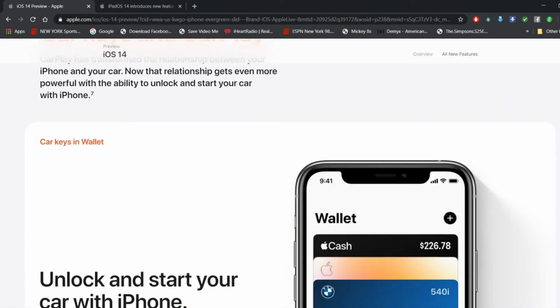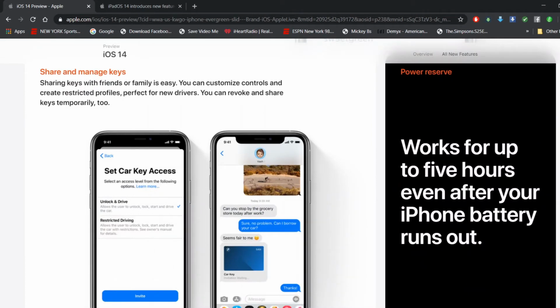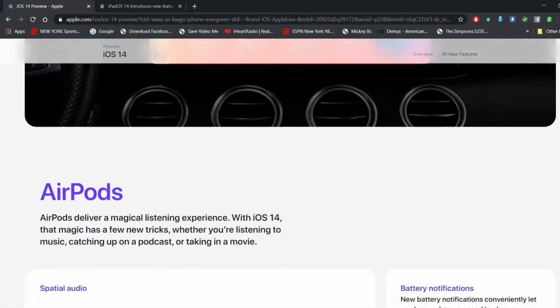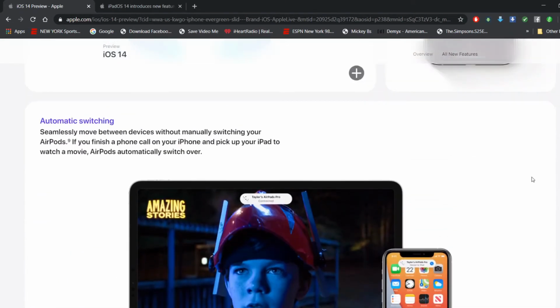You have CarPlay. Car keys are now in Wallet. You can now unlock and start your car with the iPhone. Alright. Power reserve works up to 5 hours even after your battery runs out. Alright, let me see what else they have here. Automatic switching. Seamlessly move between devices without manually switching to your AirPods. If you finish a phone call on your iPhone and pick up your iPad to watch a movie, AirPods automatically switch over.